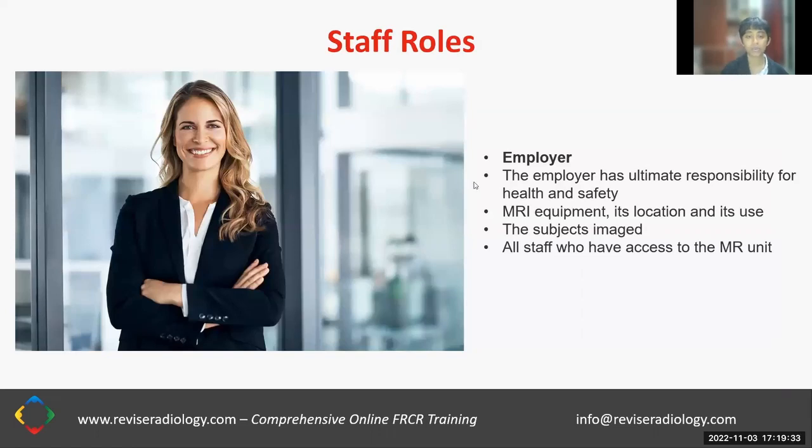What are the staff roles that come into play when we're talking about MR safety? First and foremost is the employer. The employer has ultimate responsibility for health and safety: MRI equipment, its location and its use, the subjects imaged, and all staff who have access to the MR unit. So the employer is responsible for all of these.